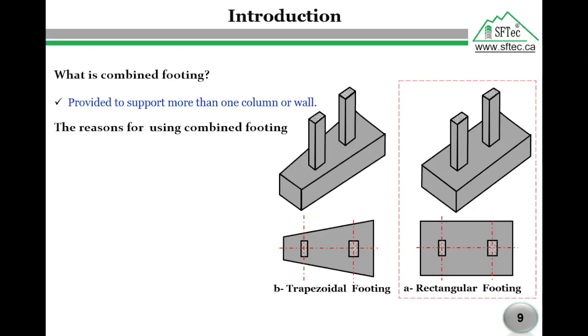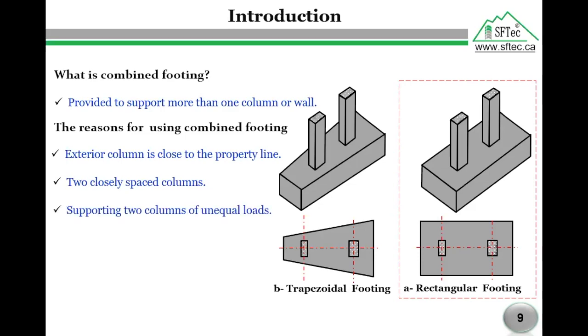The reasons for using combined footing. The combined footing is usually used when, number one, an exterior column is close to the property line, when the isolated footing is not able to carry the column loads. Number two, two closely spaced columns where an isolated footing cannot be used. Number three, supporting two columns of unequal loads.